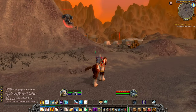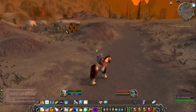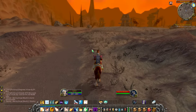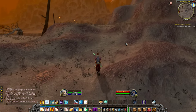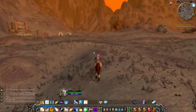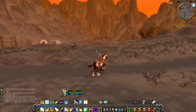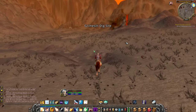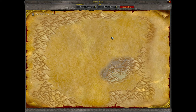Level 46, Tempered War Golem, okay. These guys are just a bunch of Dark Iron Dwarves, yeah. Level 45 and 46. Seems like that would be right up our alley. But obviously the trick is actually finding a quest giver. I don't really know where to look. I guess we could start by uncovering some areas of the map, would be a really great idea. Let's head down here and just see if we can get some map reveals. Grimsilt Dig Site. Okay.